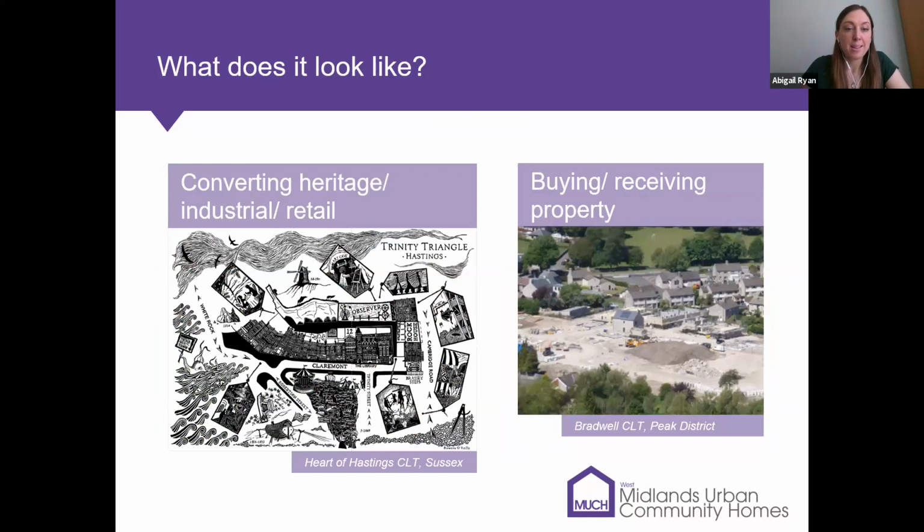Another couple here, this illustrated map is from the Heart of Hastings Community Land Trust. So they formed as a response to fears about gentrification in the local area, and they wanted to use collective social investment to buy underused or disused properties and renovate them using local tradespeople and rent them out at rates that are capped to reflect local incomes, so they're affordable to local people.